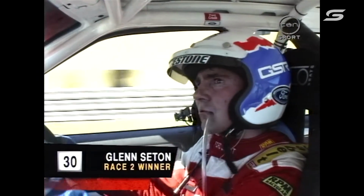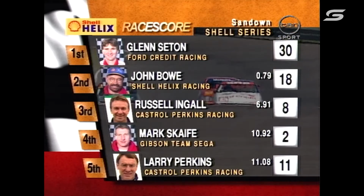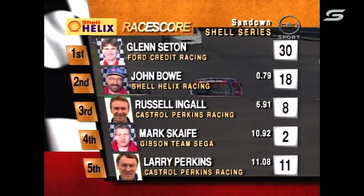Yeah, I was just wondering what was going on with Scaife and Perkins. That was a good battle. There he is, Glenn Seaton, 2 starts, 2 wins. He is well on his way to changing his track record here at Sandown. I was telling you earlier on, it's been 10 years since he has won a Shell Australian Touring Car round. It was way back in 1987. That could very well change today.